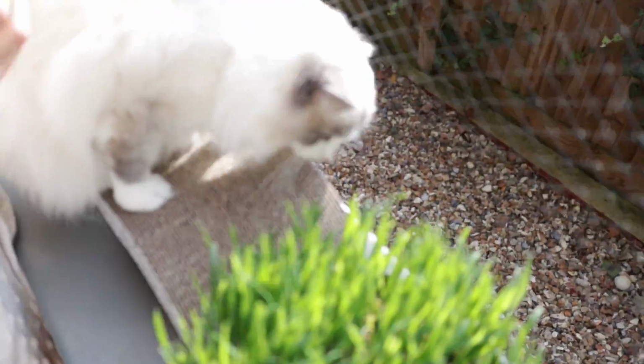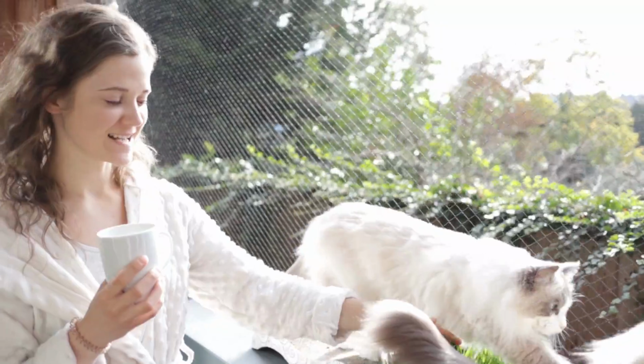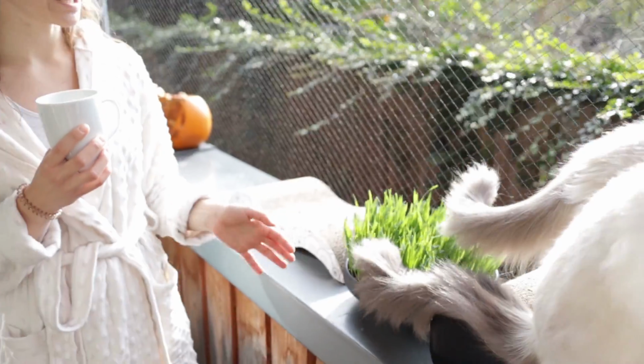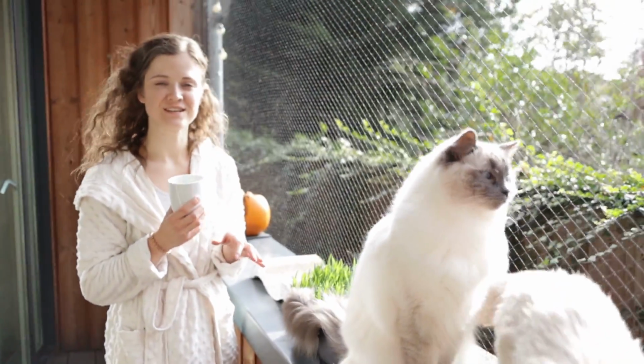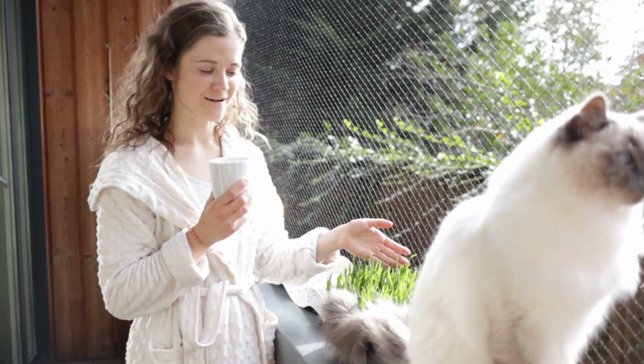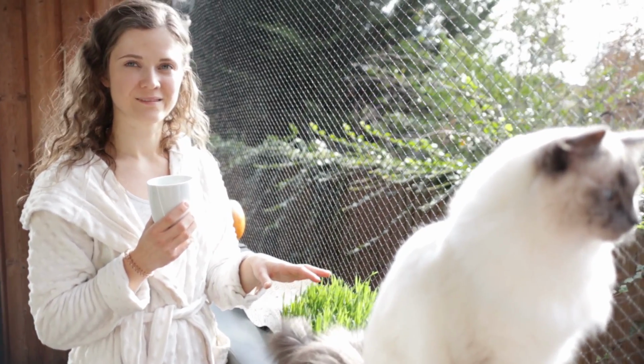Is he chasing the leaves? Yeah. And look how well our plant has grown. It looks so good. So Matt just put some extra seeds in the same pot, didn't even change the soil, didn't change anything. Put extra seeds, water, and it grew perfectly. So, yeah, much better than my other project.